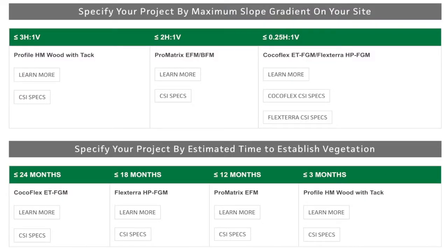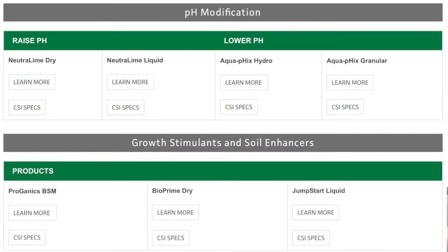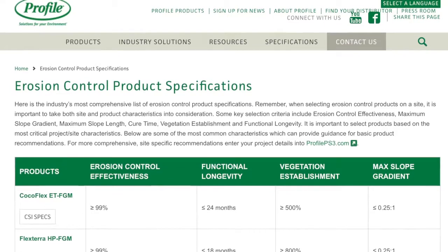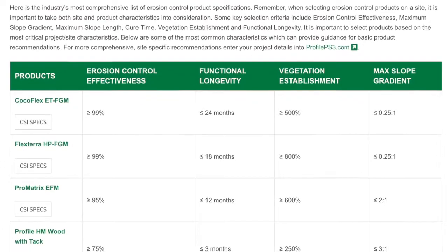And so in that site, for example, on the slope side of things, you have the ability to pick products based on slope gradient, erosion control effectiveness, growth establishment, functional longevity. You've got the ability on the channel side to look at turf reinforcement mats for comparisons on velocity, shear stress. And then on the amendment side, again talking about building that soil health foundation, you've got products in there that will allow you to adjust the pH, allow you to increase organic matter with products like Proganics, and then you've got things that are going to allow you to add in biological stimulants. And so again, you've got access to all those specifications on this one site. You can pick and choose and sort on all those parameters that I've listed there.